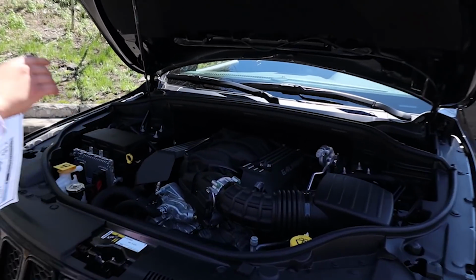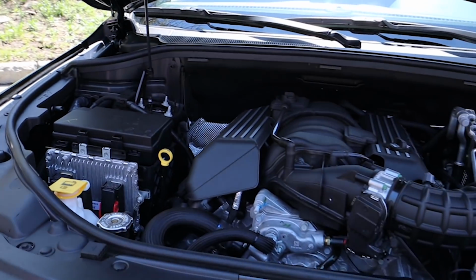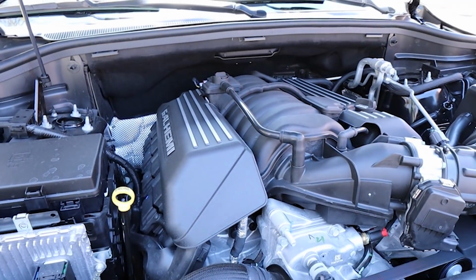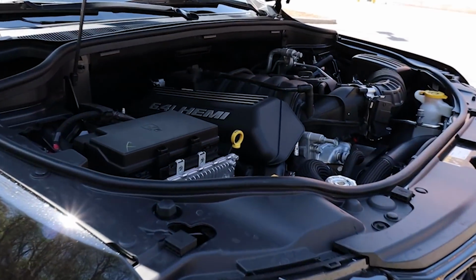Of course, you got the 6.4 liter Hemi, which is no nonsense, all business. Gets you from 0 to 60 in under 5 seconds off the line. Beautiful piece of work. Awesome machinery here.